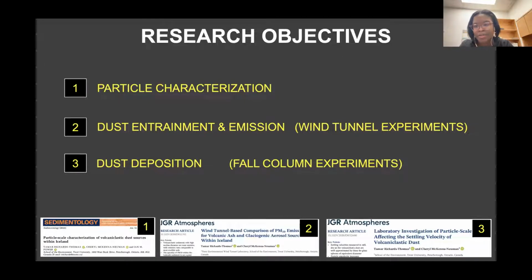In the first part, we used different technologies to understand the characteristics of Icelandic dust particles in comparison to those of solid spheres. In part 2, we worked in the wind tunnel to understand the effects of wind gusts on dust emission. And in part 3, we used a 2-dimensional laser Doppler anemometer to measure the settling velocities of Icelandic dust particles, with a strong focus on the particle characteristics and climatic conditions.